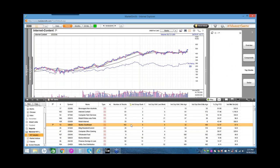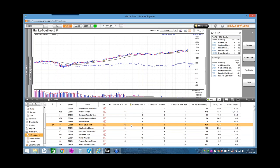Look at this, right? Look at this chart. So you got banks went from 100 ranked 6 months ago to 32 to 6, just quietly creeping up. Wall Street is quietly rotating their money into banks in anticipation of interest rates rising. So find the best stocks in the best sectors, right?